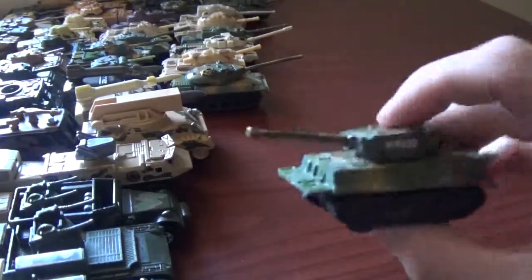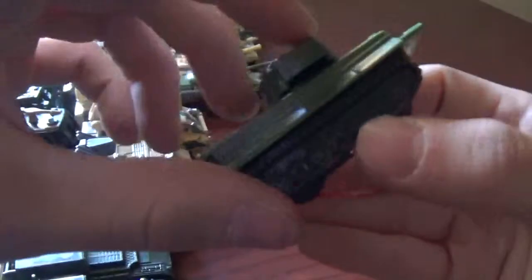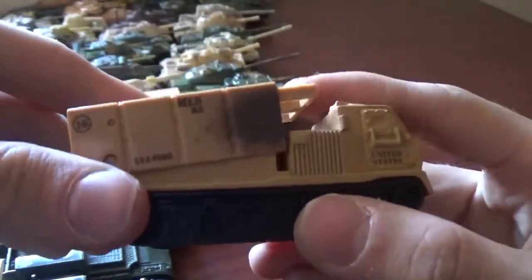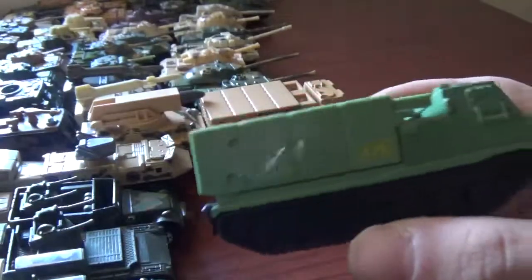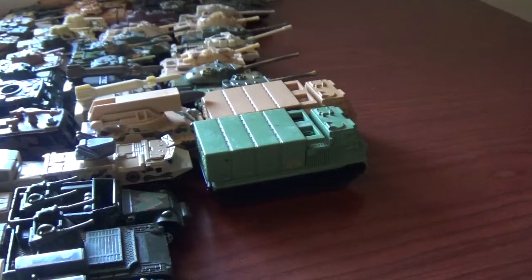Now this one for sure is a Tiger, a Henschel Tiger. Look at the turret. Yeah, it's a Henschel Tiger for sure. And last row here, we're gonna have two of the MLRSs. The sand one and the desert one, the sand one and the jungle one. We're gonna have this really cool one.